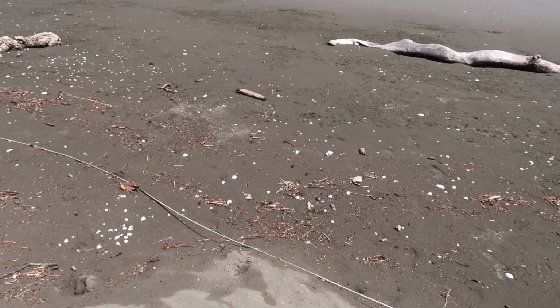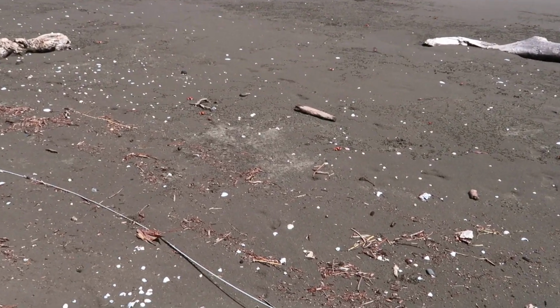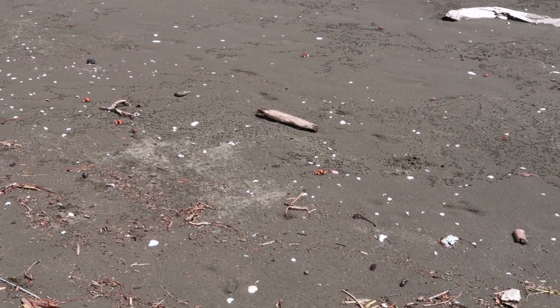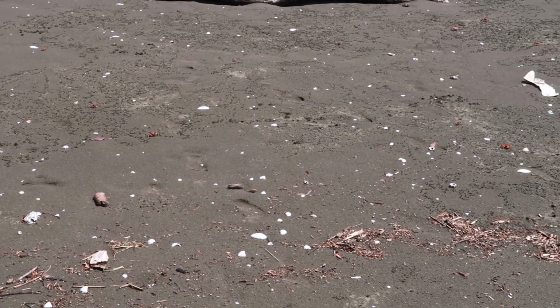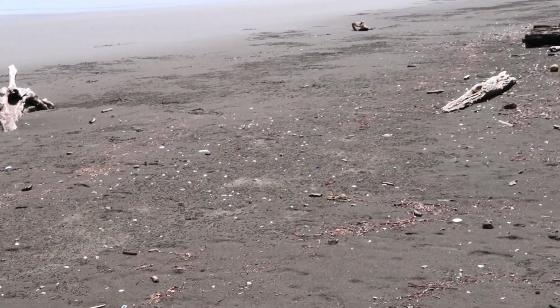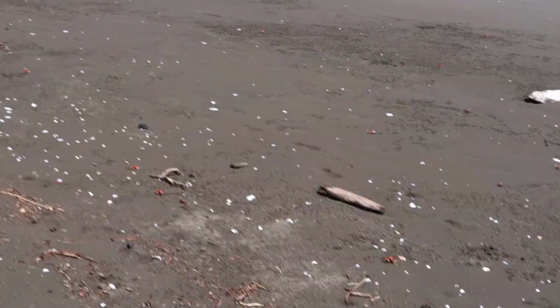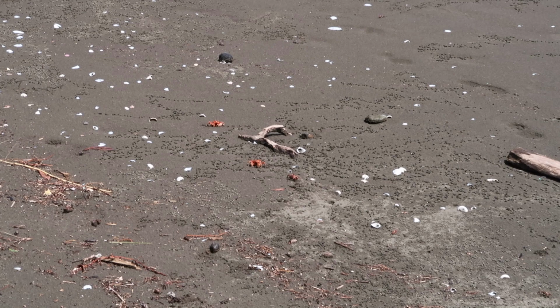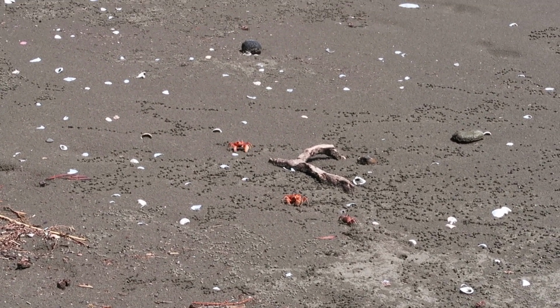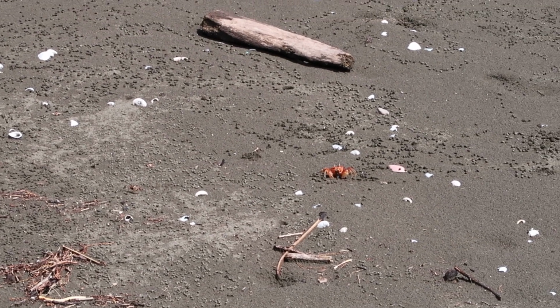Look at all the crabs that are on the beach right now. All of these red things are all crabs. And they're all down the beach. And they're over there too. It's just insane. I've never seen so many crabs in my entire life. Providing for their family.